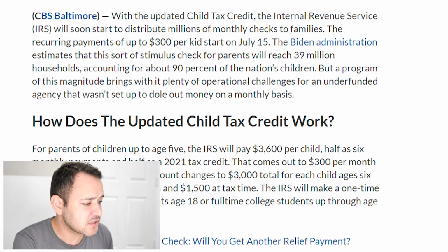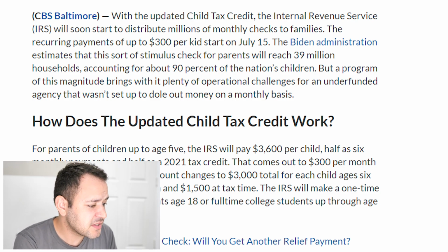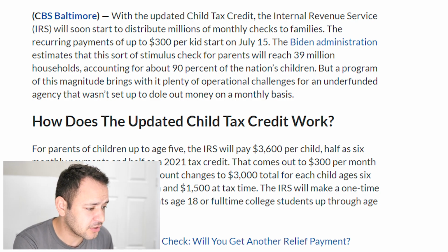The recurring payments of up to $300 per child start July 15th, which is in 7 days. The Biden administration estimates that this sort of stimulus check for parents will reach 39 million households, accounting for 90% of the nation's children. So they're saying the vast majority of children in the nation are going to be benefiting from this particular provision.